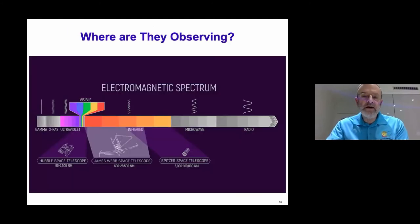Another way of looking at how they observe is on the electromagnetic spectrum. I think a lot of you will know gamma rays, radio, microwave, radar, infrared, visible light, they're all just different wavelengths of what we call the electromagnetic spectrum, of which visible light is a thin sliver.